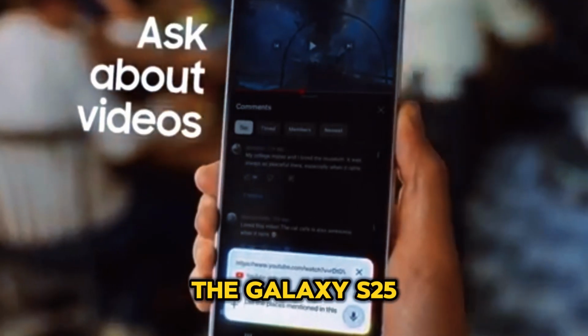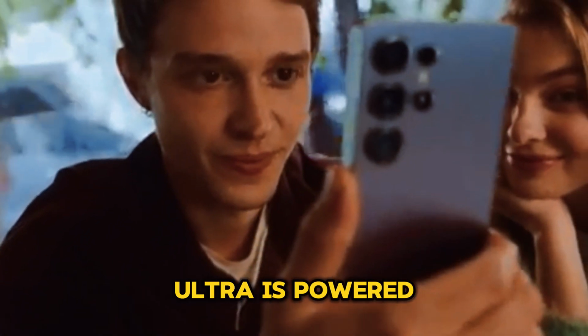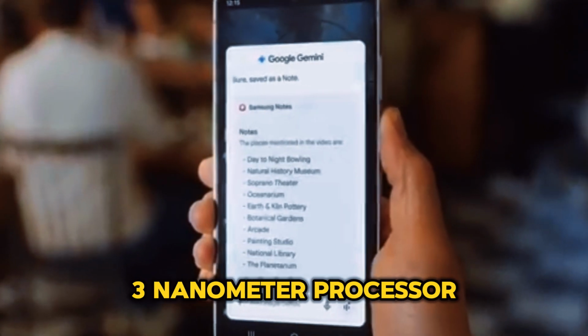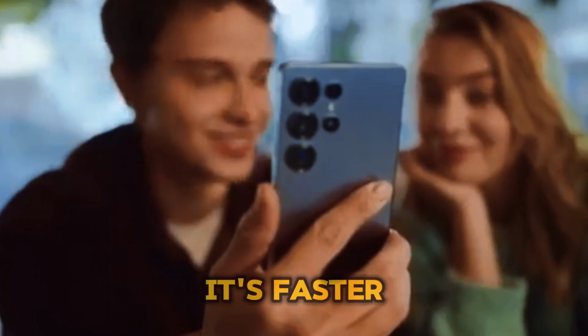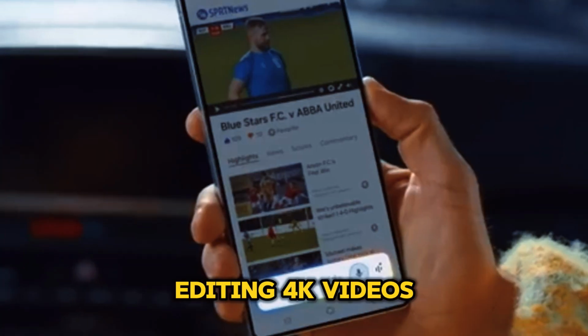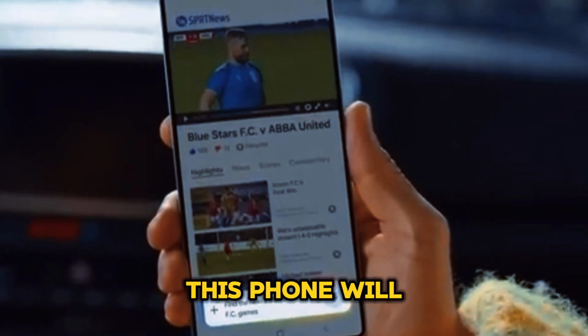Under the hood, the Galaxy S25 Ultra is powered by the Snapdragon 8 Elite chipset. It's Samsung's first 3nm processor, which basically means it's faster, more power efficient, and handles AI tasks like a boss. Whether you're running multiple apps, editing 4K videos, or gaming, this phone will crush it.